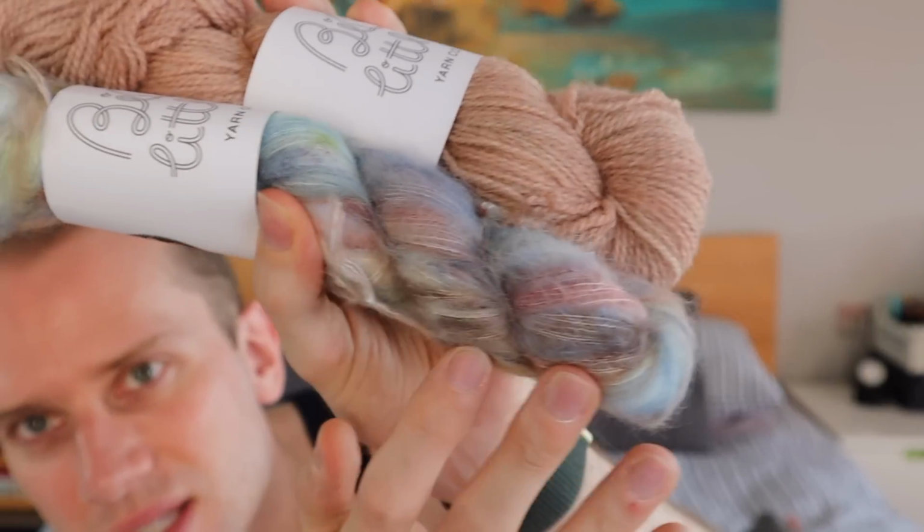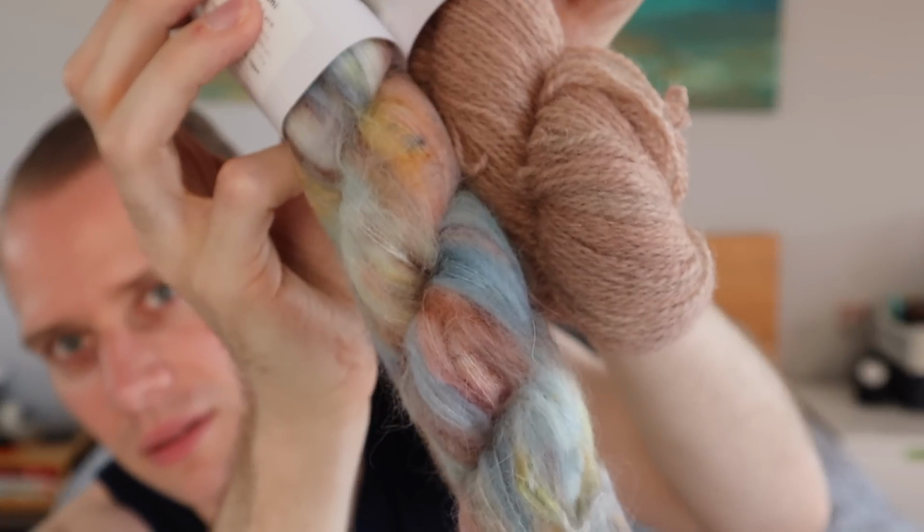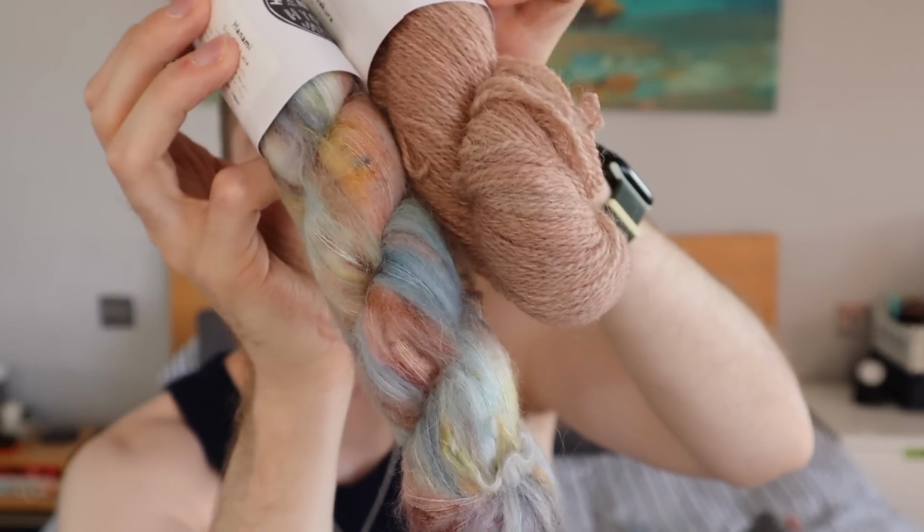I got these obviously to put together and make another utility shawl. So variegated yarns like this aren't necessarily my normal cup of tea. However, putting it with a mohair with a main color like this, I just thought would be amazing, because you can see obviously Mel is fantastic with color. So these pinks, let's see if I can show you that.